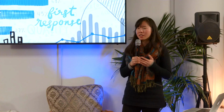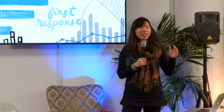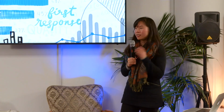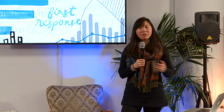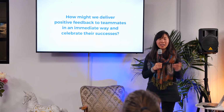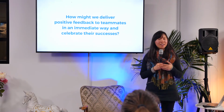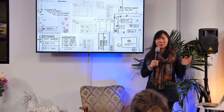So when we worked on conversation ratings, we knew that this feature was maybe going to feed into an already metrics-driven, tough and stressful environment that support teams often face. And so we wanted to take a step back and think about every opportunity we could to make using Intercom feel really positive, using this conversation ratings feature feel really good. And so we wanted to ask, how can we deliver positive feedback to teammates in a really immediate way and celebrate their successes? And so this was just a fun exploration that we did.